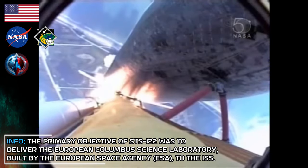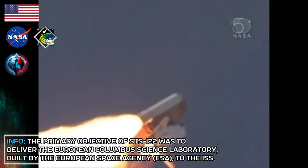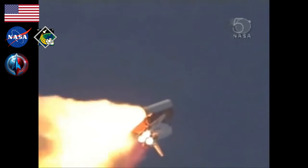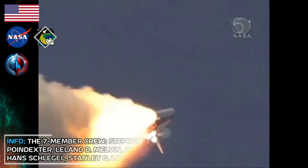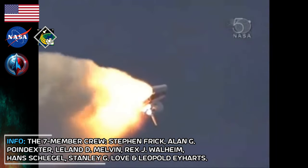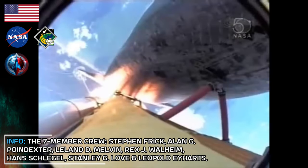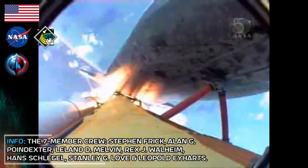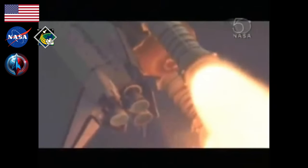28 seconds into the flight, the three liquid fuel main engines soon will throttle back to 72% of rated performance, going in the bucket, reducing the stress on the shuttle as it breaks through the sound barrier. Atlantis 3 miles in altitude, 7 miles downrange. 50 seconds into the flight, the engines beginning to throttle back up. Standing by for that call from Capcom Jim Dutton.